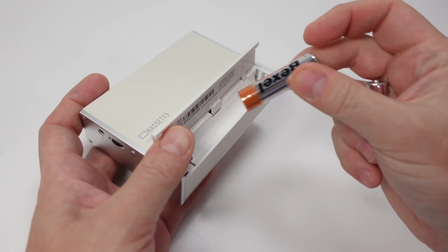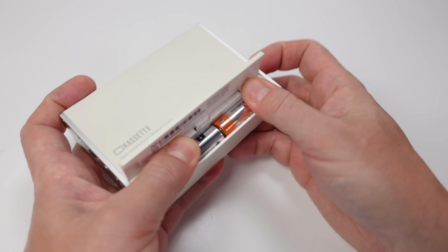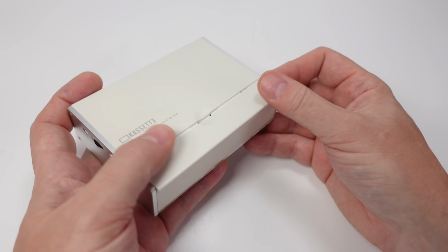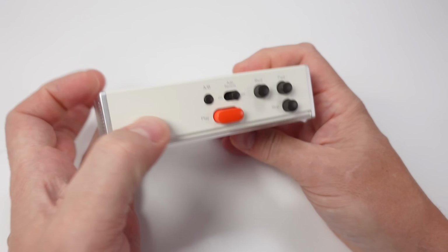I actually appreciate the fact that this is using standard AA batteries rather than some built-in rechargeable cell which you can't remove and will one day fail and take the device with it, so that's a positive.